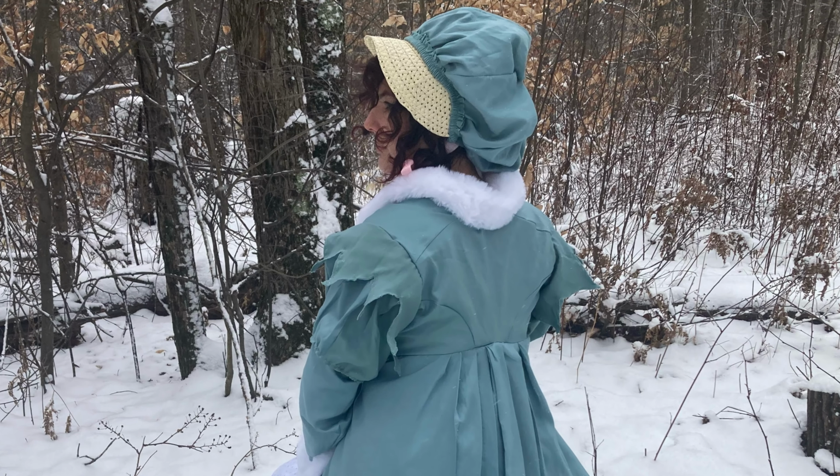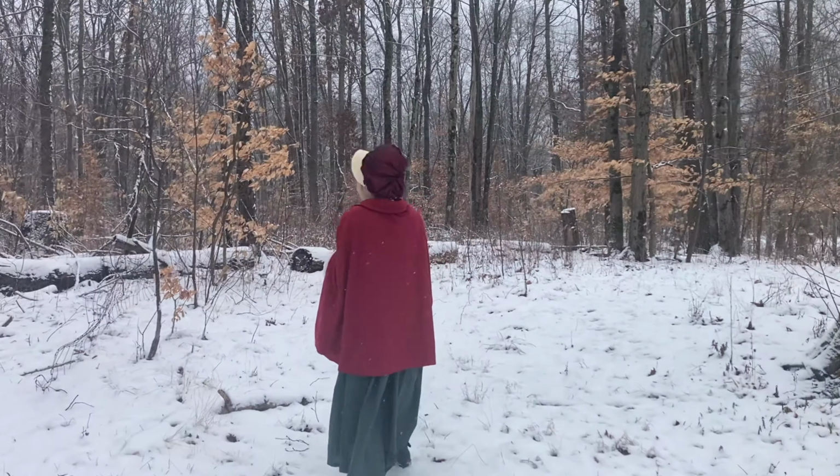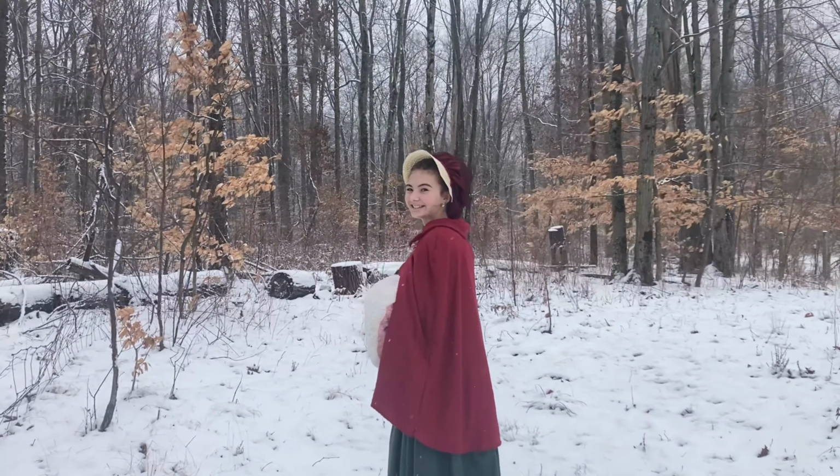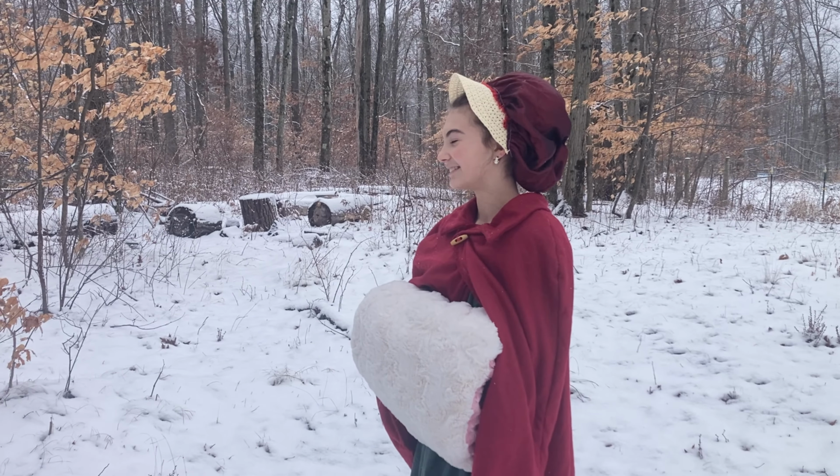Over the top of the pelisse, or in place of, they would wear capes, sometimes several capes of different lengths. A lot of them were made red as influenced by the military or their political views.